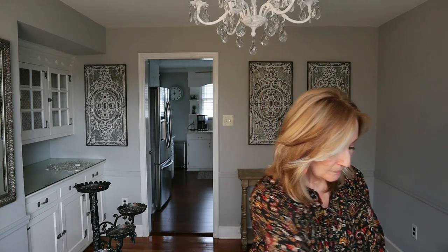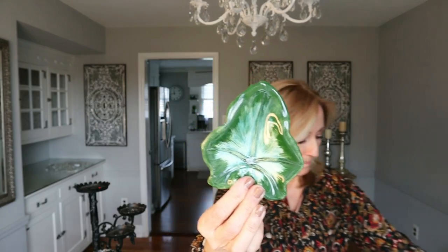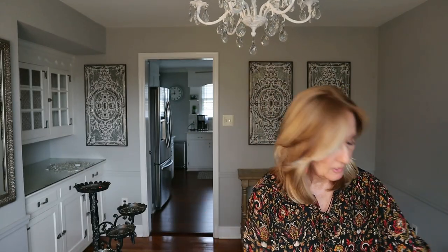So there is that one. And this is what the bottom looks like. I think it's called Terra Rose or something like that. Terra Rose. Okay, so I got those three pieces. And then I got a series of these little dishes on the same tray. This one here, little pansy.